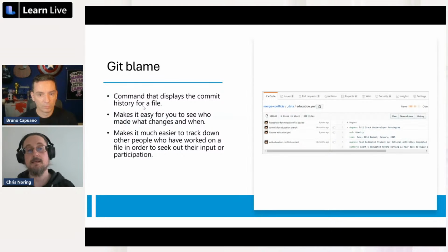So lastly, git blame. Don't worry about the name of the command, it's just a name. But the idea is to find out who did what. And I actually have a fun anecdote here, or it's the same anecdote that's repeated itself over years. The idea here is that you run git blame on a certain piece of file where you see a change that you don't recognize, and then suddenly it's going to tell you who did the change.